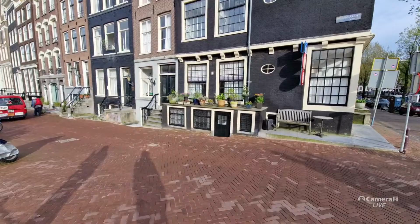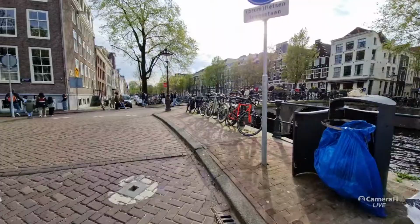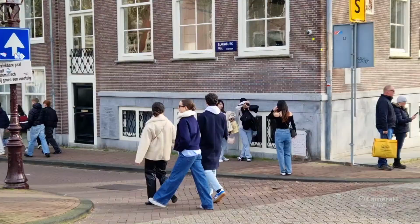Plant-friendly neighborhood. So we are in spring. Next month we have important events here. The King's Day is coming. 27th of April, like every year, we're gonna celebrate King's Day like there is no tomorrow. Instagram phenomenons are taking pictures over there.